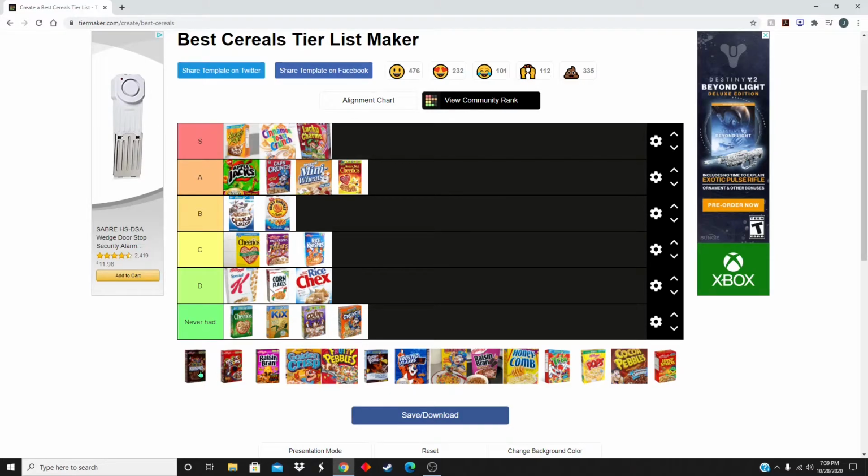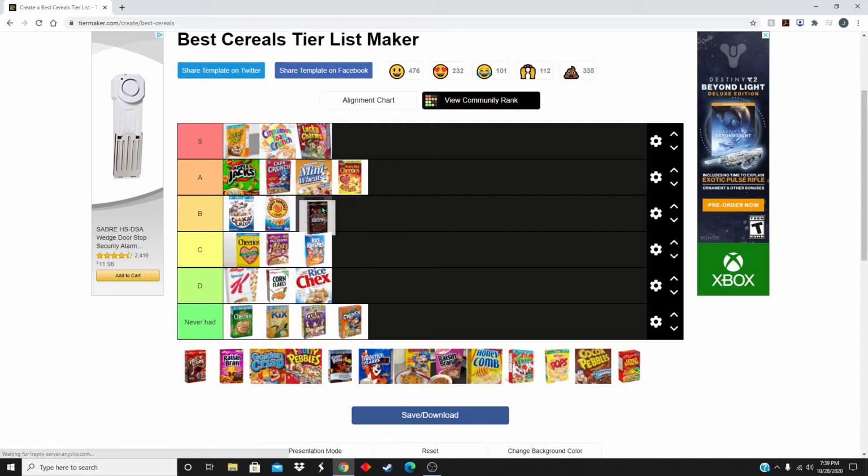Cocoa Krispies. These are actually one of the ones that is slightly better than the other Rice Krispie cereals. I'm gonna put it at the end of B tier. If you give me a choice between Cocoa Krispies and Cocoa Pebbles, I'm taking Cocoa Pebbles 10 out of 10 times, no doubt about it. But we'll get onto that later.